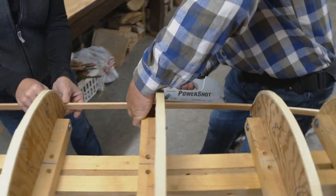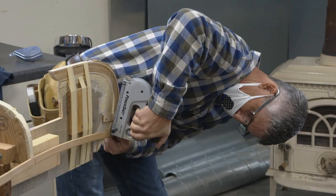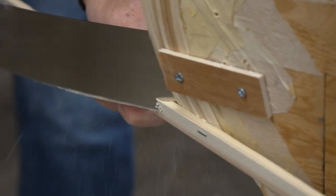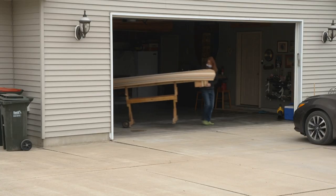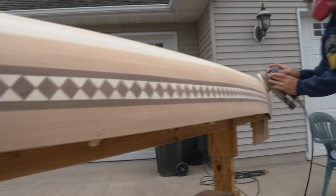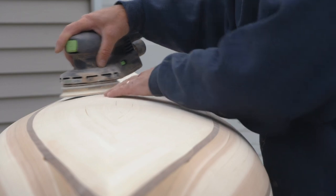Slowly, every addition reveals what the canoe might eventually look like. That's good. I like that. Then we just follow the other strip now. They complete the shell indoors and then head out for one of canoe building's most dust-inducing jobs. A game of touch and go so slowly.